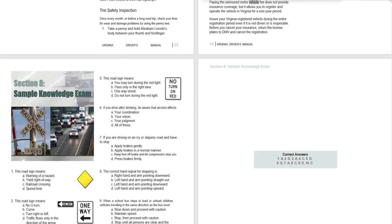Paying the uninsured motor vehicle fee does not provide insurance coverage, but it allows you to register and operate the vehicle in Virginia for a one-year period. Insure your Virginia-registered vehicle during the entire registration period, even if it is not driven or is inoperable. Before you cancel your insurance, return the license plates to DMV and cancel the registration.